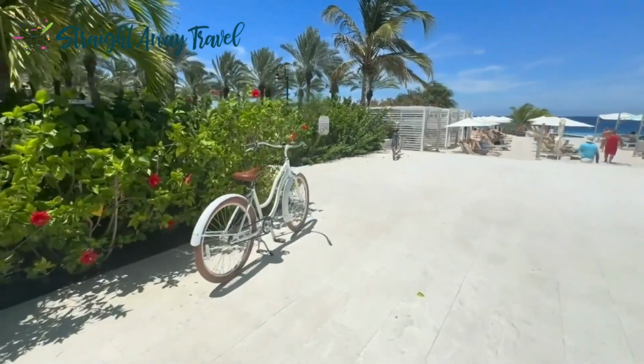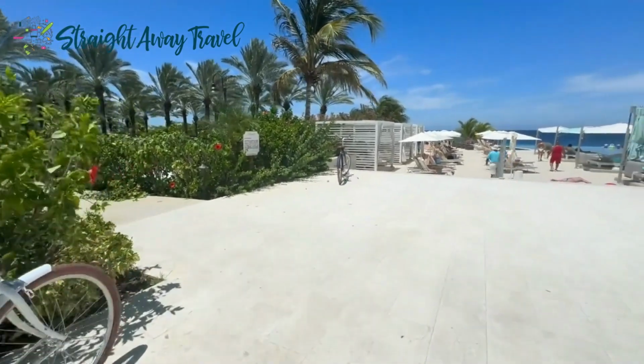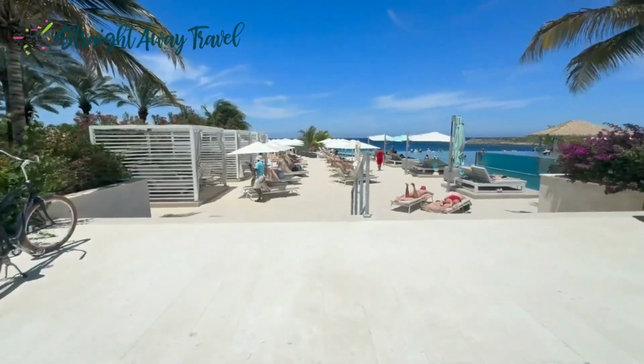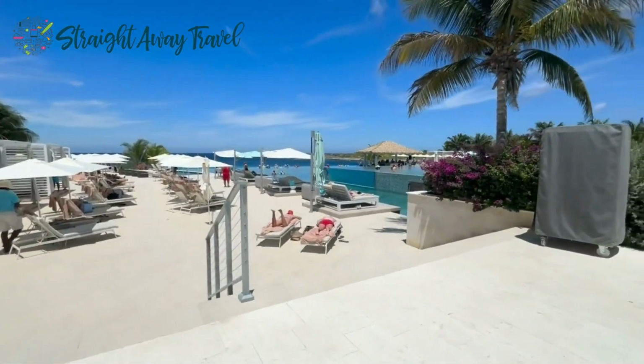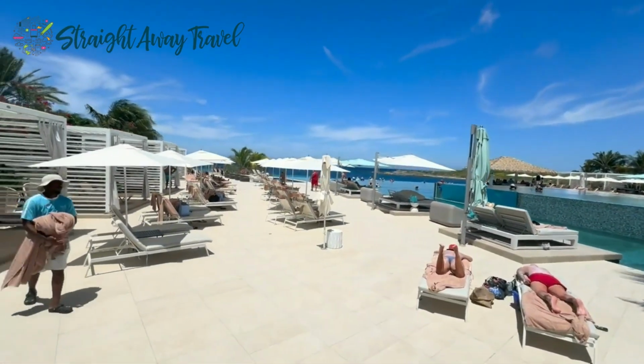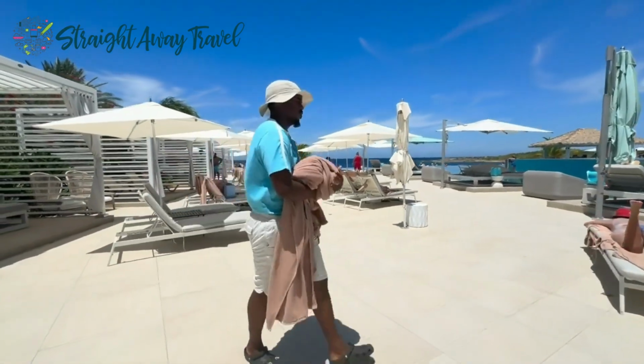Here's one of the bikes I mentioned. You can just hop on and borrow them without needing to reserve them. And I wanted to get a little bit closer of a look at this amazing infinity pool.